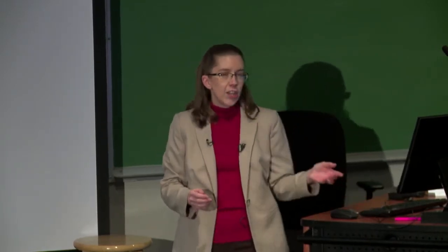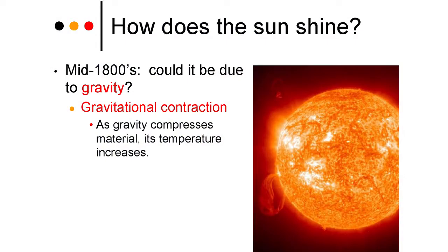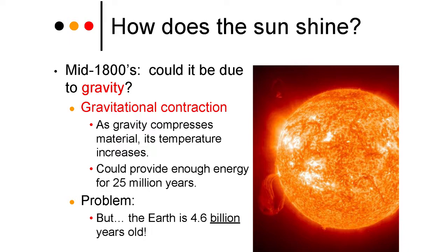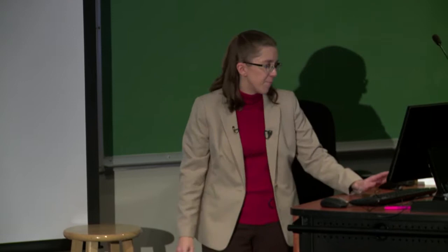A while later we had another theory. In the 1800s we said, what about gravity? As a large object contracts under the force of gravity, the molecules and atoms start running into each other and they heat up. So as a gas cloud contracts under gravity, it will warm up. That is a little bit better. We can get 25 million years of the energy out of the sun right now. That's closer. Do you remember how old the Earth is, radioactively dated? About 4.5 billion. Yeah, so if the sun was powered only by gravitational contraction, it would be dark right now. So it can't be that.